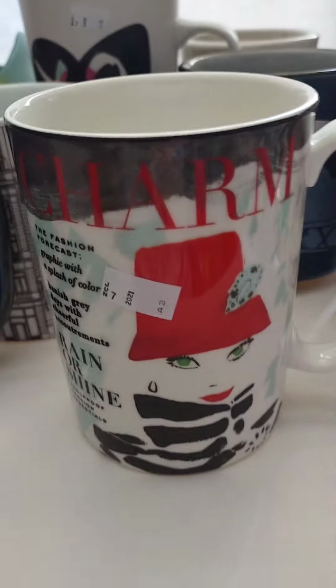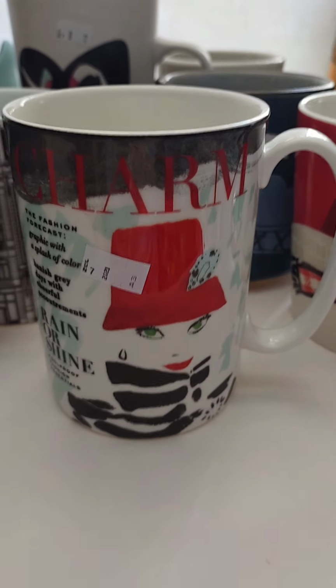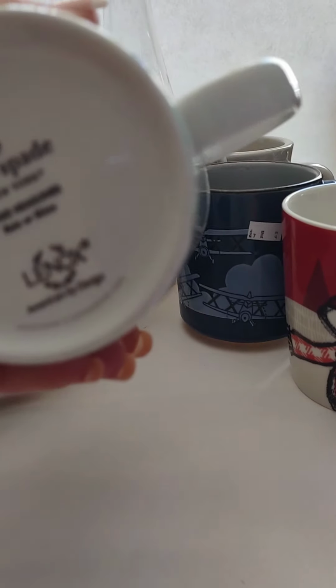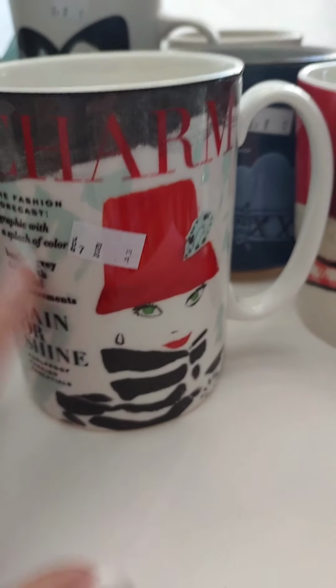And here is a Kate Spade, a Lenox mug for Kate Spade. It is called Making Headlines, I believe, or Make Headlines. Come on and focus for me, please. There you go. These are only going for about 10 bucks.